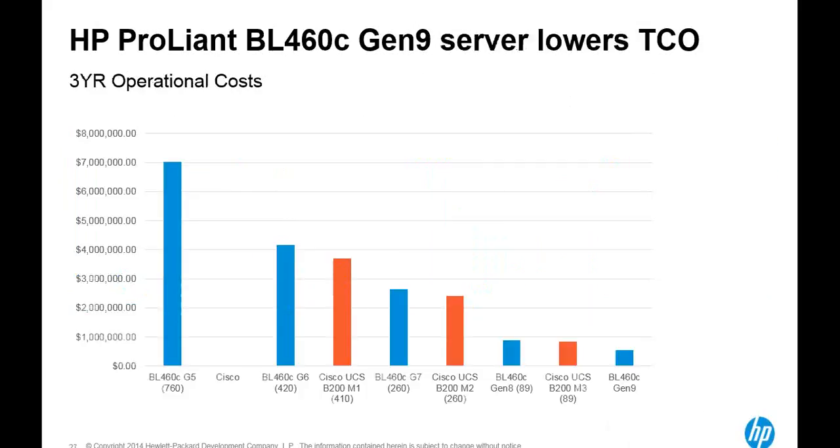As we look at the total cost of ownership, this is just a small graph as it showed over the last couple of years from the G5s. And keep in mind, that was 4 generations ago versus today, a typical 3-year operational cost.